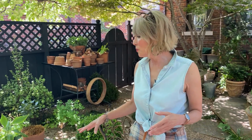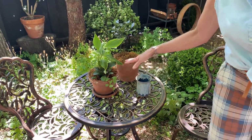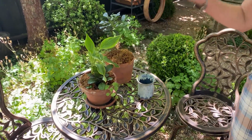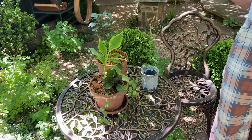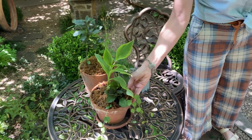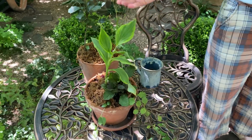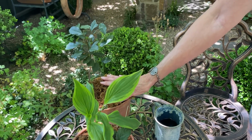And I also love the way it looks styled with just some little topiaries, or these are some free plants that I dug up from my front yard a while ago on one of my shop-my-own-garden forays. This was a hosta that just wasn't doing anything, and this is one of those little cherry laurels. I actually have several of these.